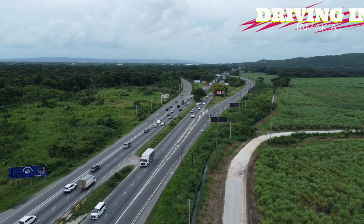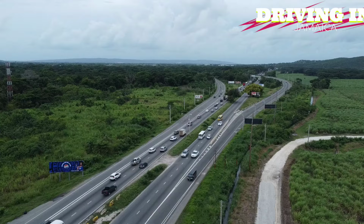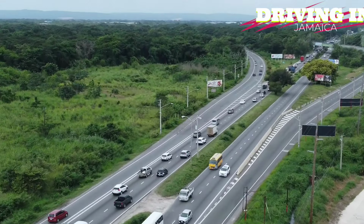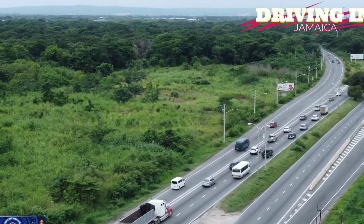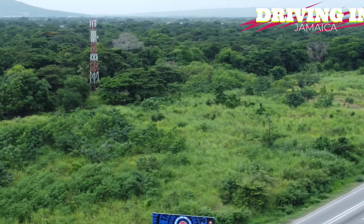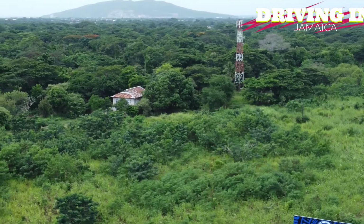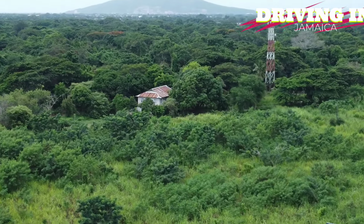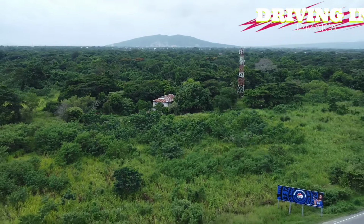Today we are out by Mandela Highway and we are going to talk about five mega projects that are going to take place off Mandela Highway. Now Mandela Highway is the busiest road in Jamaica and there are plans for five mega developments to take place here.